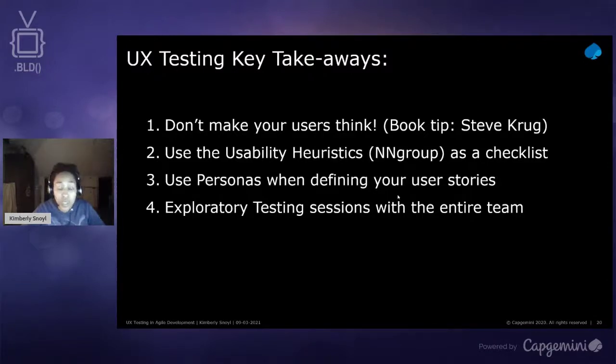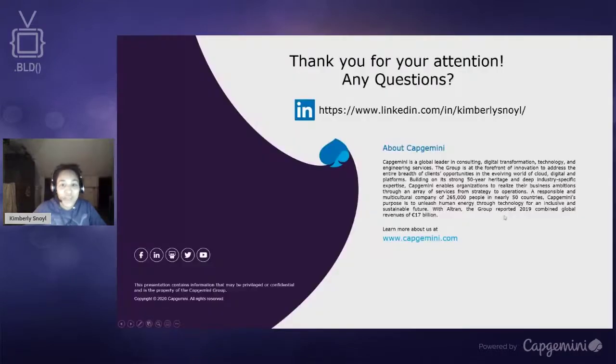You can use the personas in your user stories, which I actually still have to start doing, but I think it's a really good thing. And exploratory testing sessions with the entire team. That's it. So, any questions? Thank you for your attention.